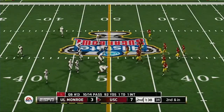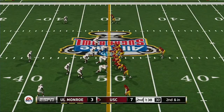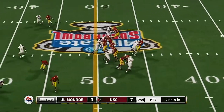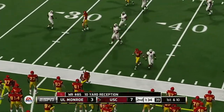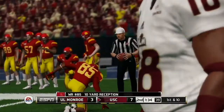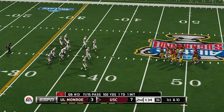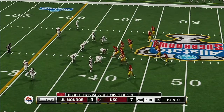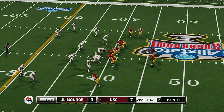I'm impressed with the poise of this quarterback and the ability of the receiver to keep his concentration and get his hands on the football. Knocked out of bounds, right around the 40. From the 40-yard line, first down. USC holds a 4-point lead.